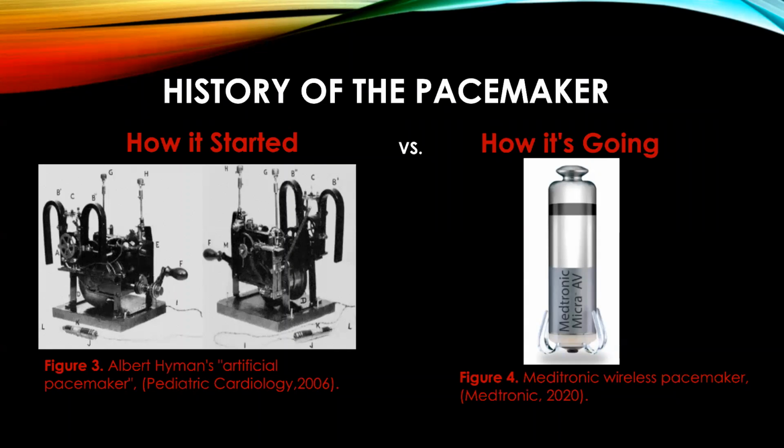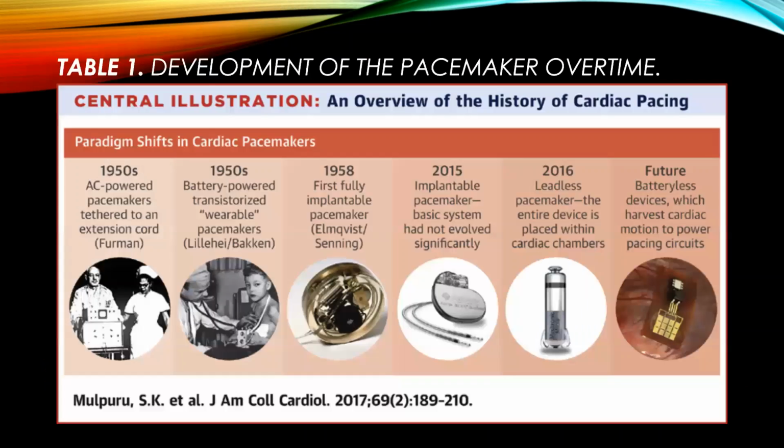When we're discussing the history of the pacemaker, all of this started because of Albert Hyman's artificial pacemaker. It's a large device that you have to physically crank with your hand to produce an electrical signal. Then that electrical signal will go to the leads, which you implant straight onto the heart. But now the current model of the pacemaker is a wireless pacemaker, which is the size of a quarter.